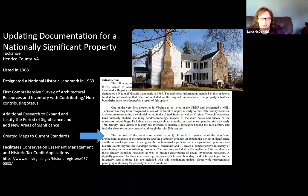And then nationally significant properties, as I mentioned earlier, we would love to get updated information for all of our properties that are nationally significant. And they're not all just beautiful buildings. They often have many layers of significance. And Tuckahoe is an example. It was listed in the register in '68 and designated an NHL in 1969.